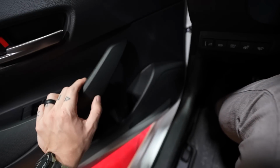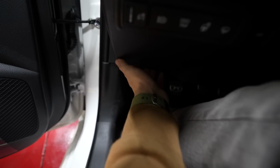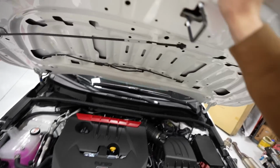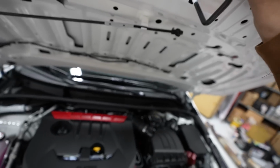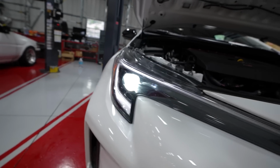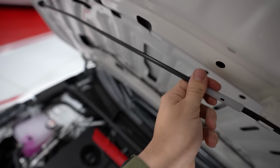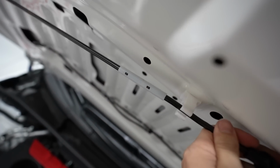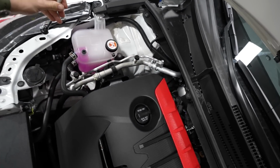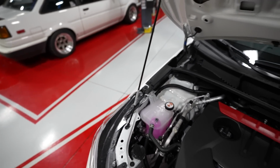Okay, so last but not least, let's take a look in the engine bay. If I can find, oh, there it is. Okay, look at this little guy. Wow, this is a super light hood, by the way. Oh, here are the headlights that I was talking to you guys about. See, they're pretty freaking cool. This is also pretty unique. The lever for the hood is actually on the hood itself. Let's put it there. There we go.